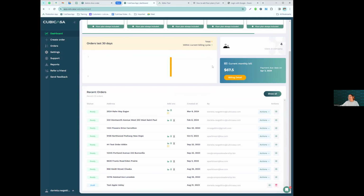Below, you'll have a quick snapshot view of your orders within your last 30 days, how many users are in your company, as well as your current monthly bill, if you do decide to purchase any add-ons or have any large orders. But the most important feature of this page is at the bottom, which will include your most recent orders. This is the fastest and quickest way to always access orders that are currently processing and delivered.